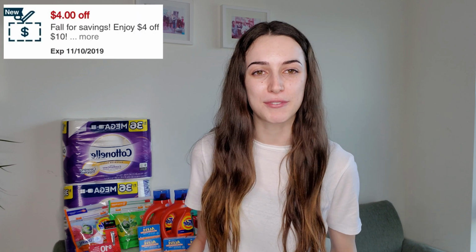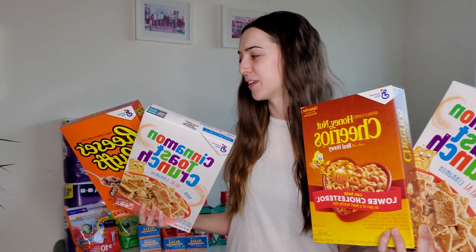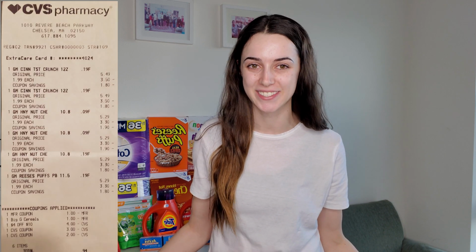And if you guys are signed up for CVS text alerts, you probably got a text yesterday or the day before for $4 off of a $10 purchase, and I also used that coupon for this transaction. So the General Mills cereals are normally priced at $5.49 per box, but at CVS this week, they're on sale for $1.99. So I went ahead and picked up 6 of them. I can't even hold 6, but yeah, I picked up 6 of them. And after all my coupons and CRTs, my subtotal came down to just 94 cents. And again, I used my CVS gift card to pay for this, so I didn't have to pay anything.